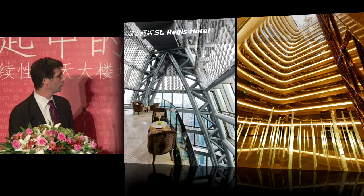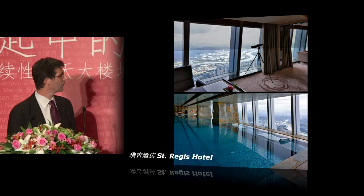This is the atrium at the top where the hotel rooms are entered from. You can see here some of the views out to the marshes, so very, very open views into the mountains, into Hong Kong.